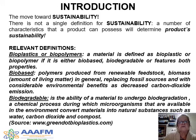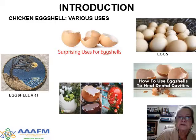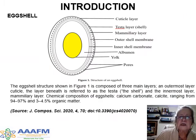Sustainability. We have some relevant definitions: bioplastics or biopolymers, bio-based and biodegradable materials. Chicken eggshell has various uses, which can be seen here in the figures. Very important for us is the chemical composition of eggshells: calcium carbonate, calcite, in the range of 94 to 97%, and 3 to 6% organic matter.